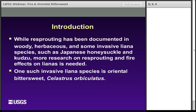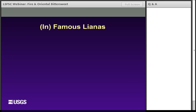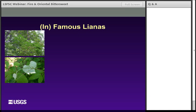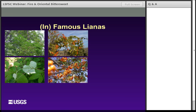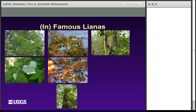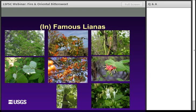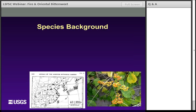And they're often overlooked because no one really, in all honesty, wants to deal with these plants. They're difficult to study because they have multiple sprouts. They don't support themselves. They get tangled up, so it's difficult to address them. And just some famous or infamous lianas that you might be familiar with, we have things like poison ivy, grapes, American bittersweet, then here's Oriental bittersweet, Virginia creeper, greenbrier, this is Smilax, and then we have Japanese honeysuckle.